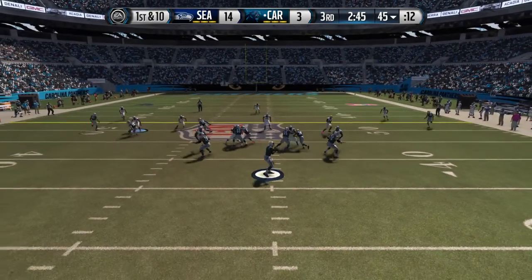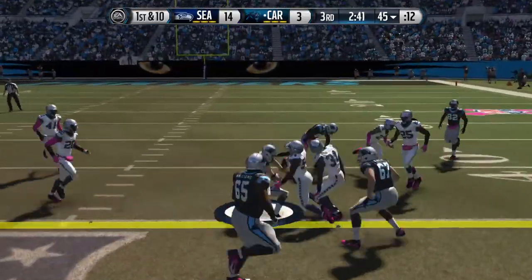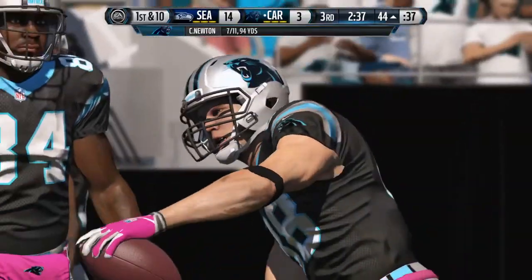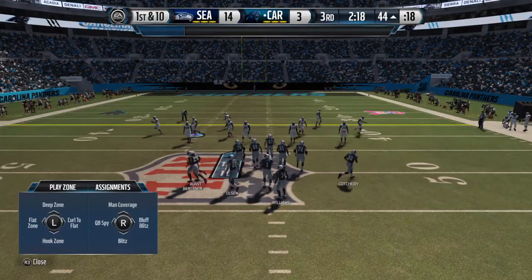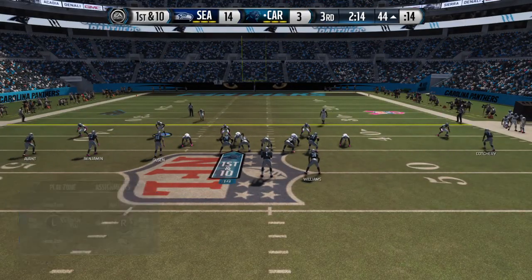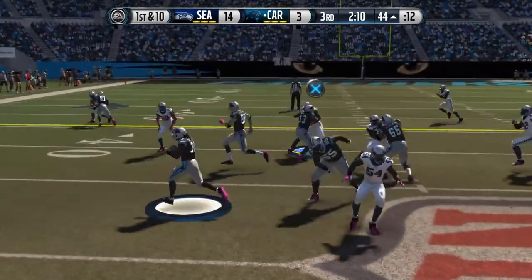Cam Newton takes it from the shotgun, looking across the middle. Now they take the football onto the opponent's side of the field. Well, I think we've heard this expression about 7,000 times. It's a passing league. So we all know that. So you got to be able to throw the football and pick up some first downs. The Panthers have it at the 44.